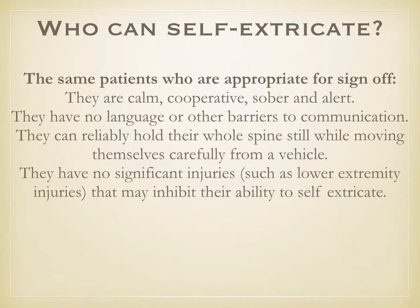So it's the patients that are calm, cooperative, sober, alert. They don't have any barriers to communication. They can reliably hold their spine still while moving from the vehicle. And they have no significant injuries that you see overtly, such as lower extremity injuries that will hinder their ability to self-extricate.